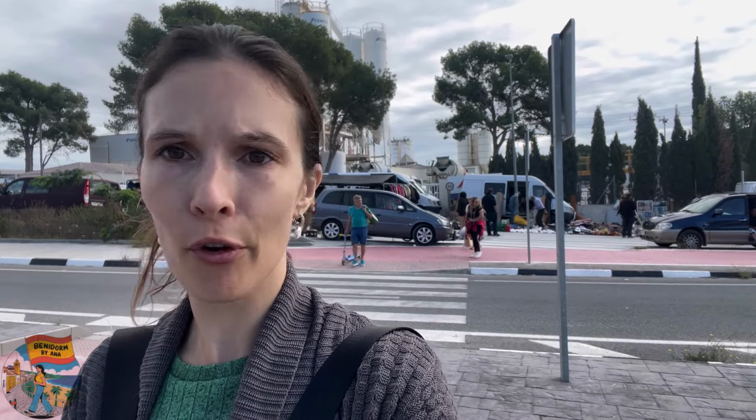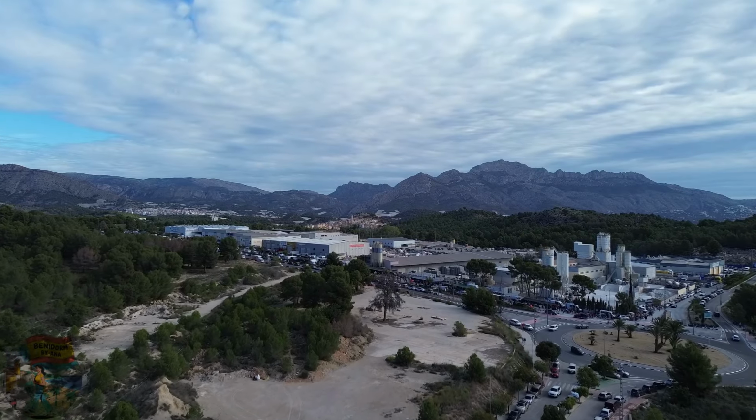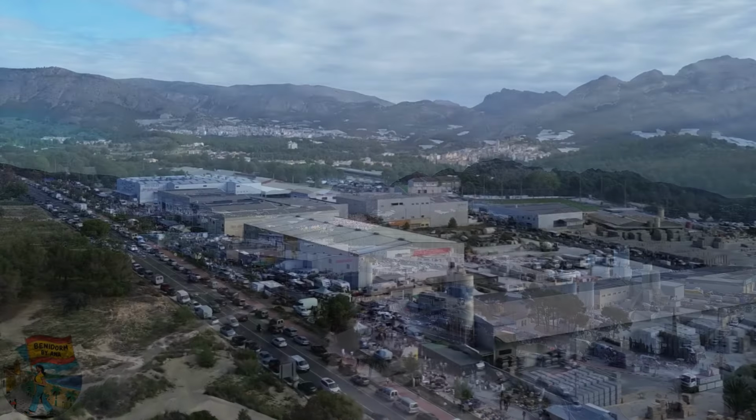Hello, and welcome to the iconic and famous Polop flea, antique, and in general food, accessories, clothing market. Every Sunday it is here in Polop, and we're here to discover it all together. Let's go.